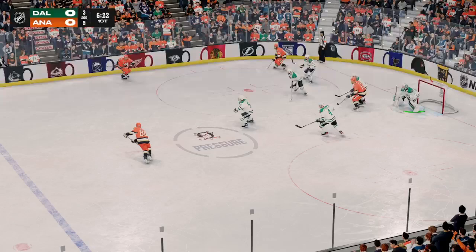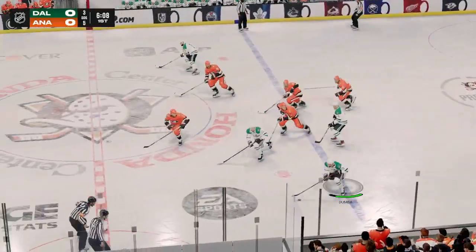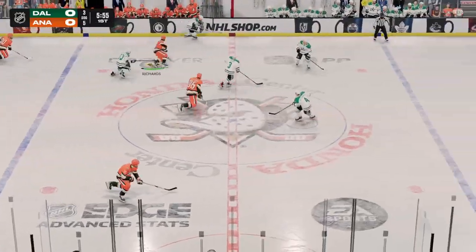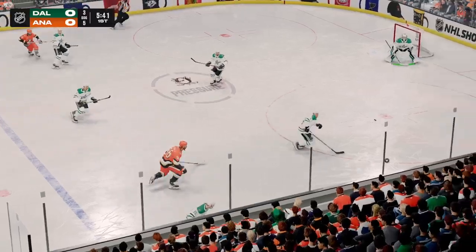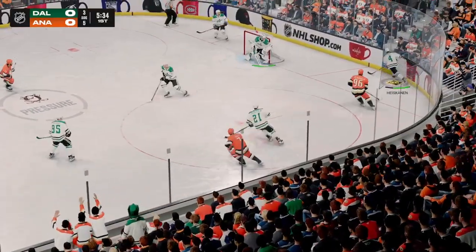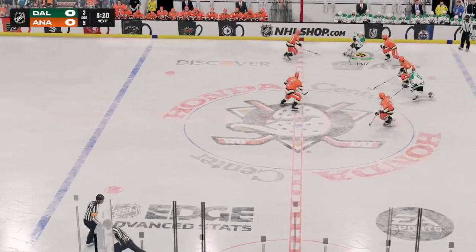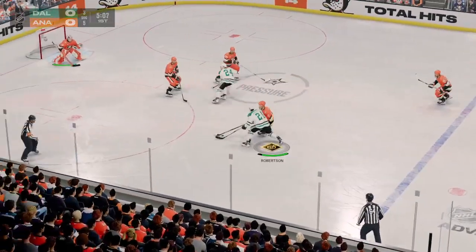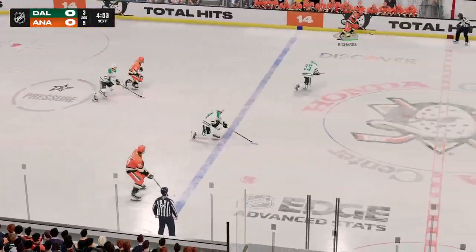Now a quick pass to Faber. Broken up with a stick in the defensive zone. Anaheim's looking to break out of their own end. And he gives it over to Faber. Dishes it to Dumba. Handles the pass from the right side. Here's a short pass to Dumba. Great heads up play with the stick by Faber. Slides it quickly to Richards.